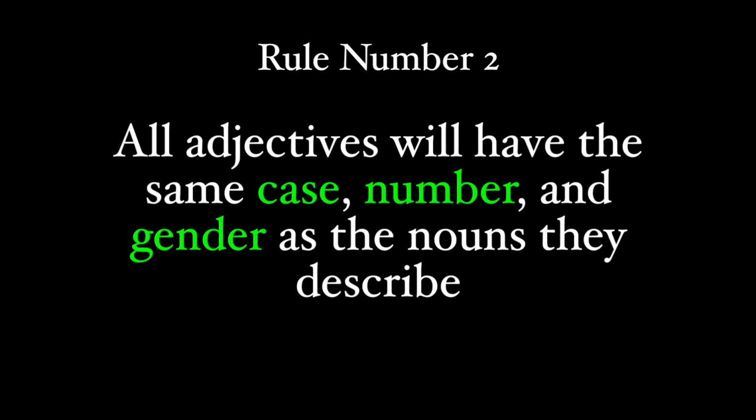Thus, rule number 2. All adjectives will have the same case, number, and gender as the nouns they describe.